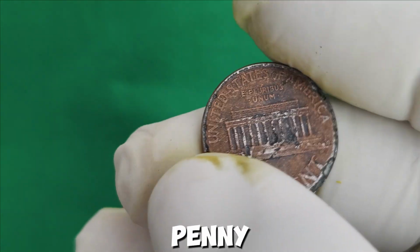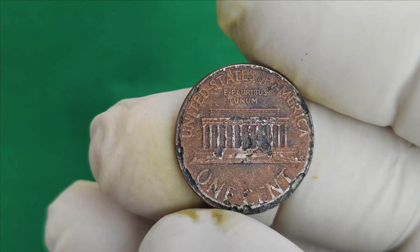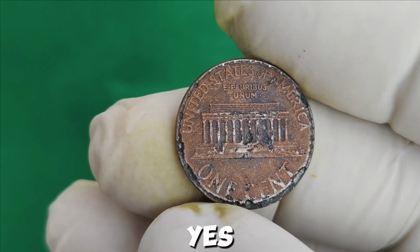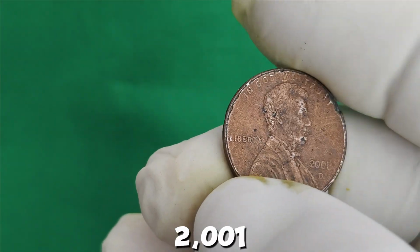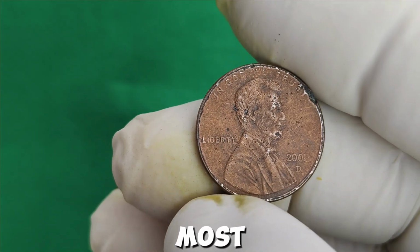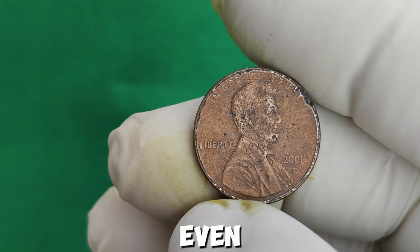Imagine finding a penny, just a penny, but this one could be worth $1 million. I'm not kidding. Yes, you heard it right. Today, we're talking about the 2001 D Ultra Lincoln penny, one of the most mind-blowing and valuable coins out there that you might just be sitting on without even knowing it.